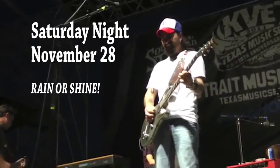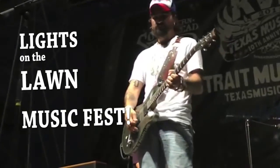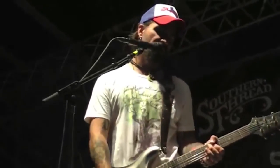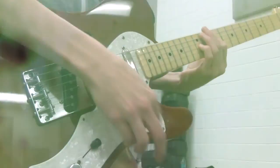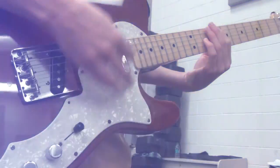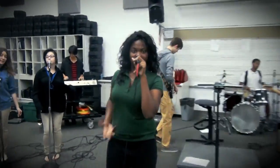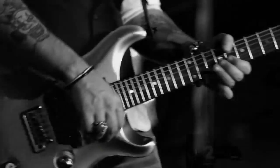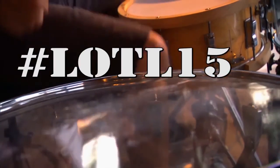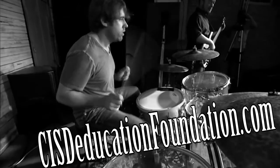Saturday night, November 28th, rain or shine at Crandall High School. It's a Lights on the Lawn Music Fest. Featuring Cody Canada and The Departed. Called up Lucky on the telephone. With Jason Eady. But this old guitar and me. And Courtney Patton. And I don't want to hear how you'll miss my smile. Plus, a special guest appearance by the CHS Rock Band. Tickets at the gate are only $20. Advanced tickets are only $15 online. Get yours at CISDEducationFoundation.com. Gates open at 5:30 for this family-friendly event. Bring your lawn chairs, food, music, and lots of fun. Lights on the Lawn Music Fest, benefiting the Crandall ISD Education Foundation. Don't miss it.